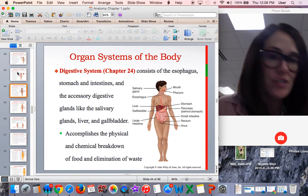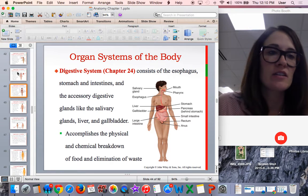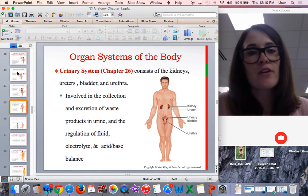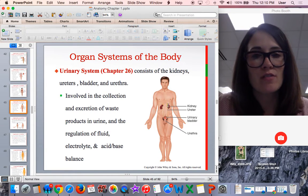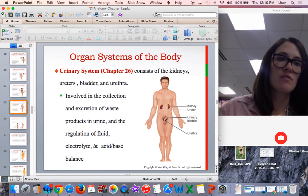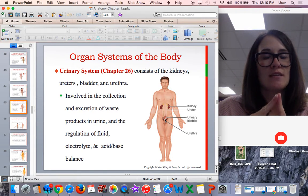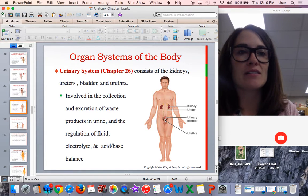The digestive system, which is Anatomy 2. The parts: esophagus, stomach, intestines, accessory organs, salivary glands, liver, gallbladder. And its purpose: to physically break down the food, digest it, absorb the nutrients, and eliminate the waste. Urinary system is also Anatomy 2. Kidneys are the main part. The ureters are the channels that bring it down to the bladder, and the urethra takes the urine from the bladder outside the body. So its purpose: excrete waste in the form of urine. It's also important in regulating fluid, electrolyte, and acid-base balance.